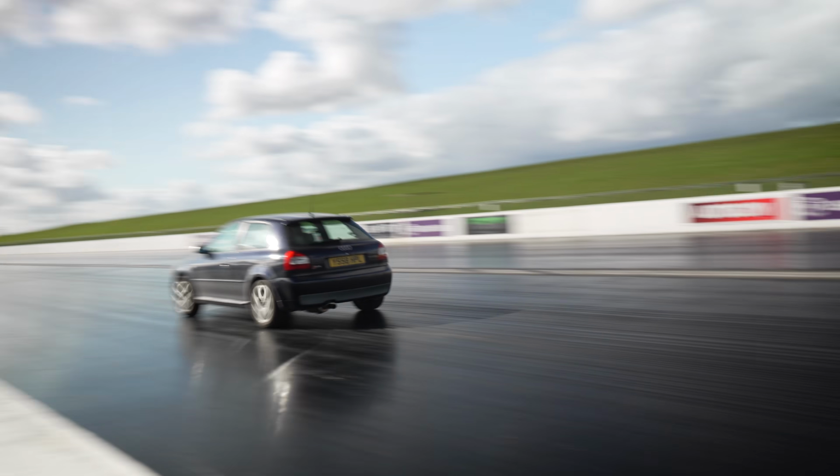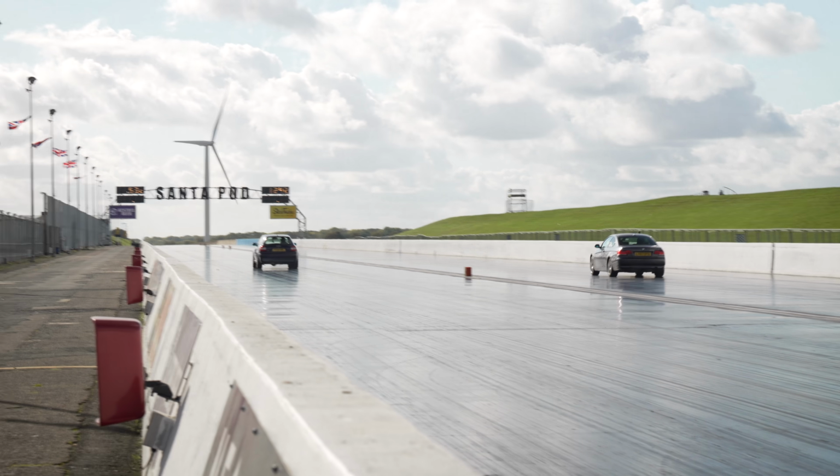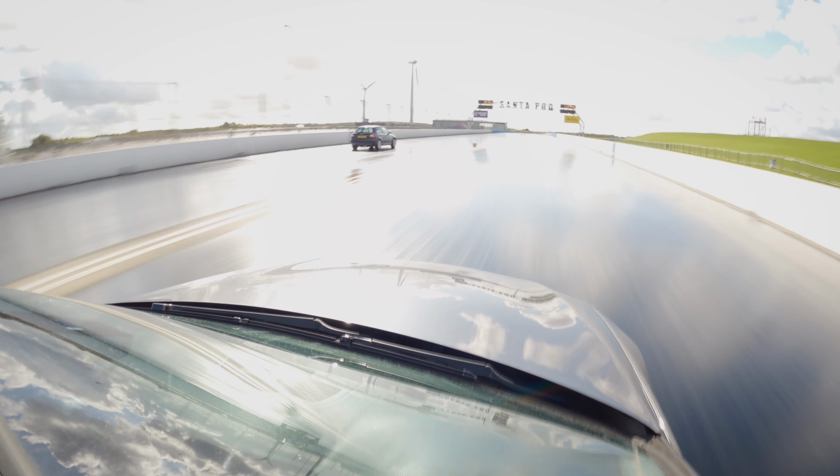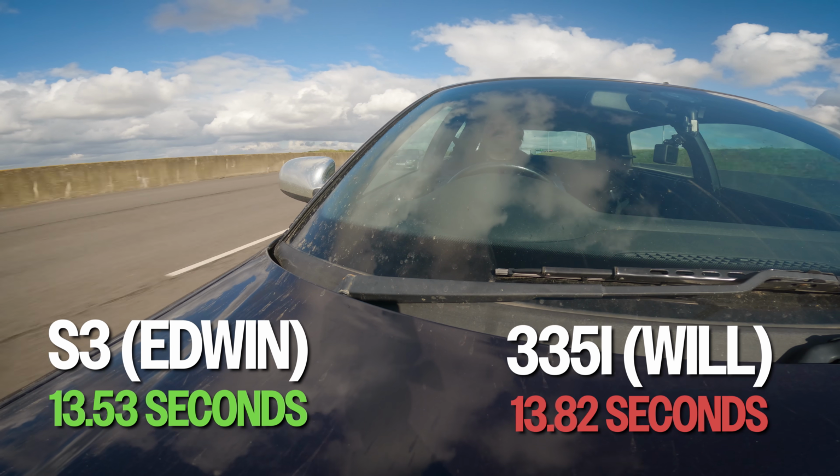Oh, that's good. That's a good start. Go on, S3. Oh, no. No, no, no. Go on, S3. We got him. Yes. I'm reeling him in, but not enough time. Yes! He's gonna get him! Yes! Oh, that's 1-0 to the Audi. The S3 lives! How's it done that?